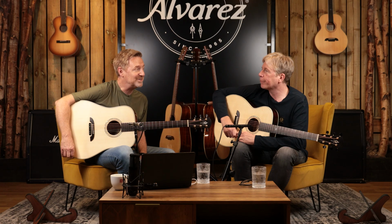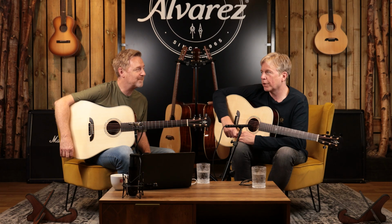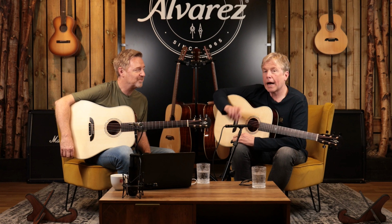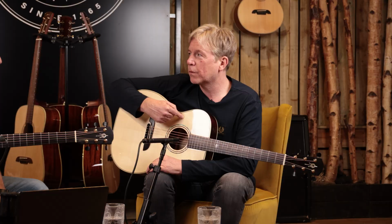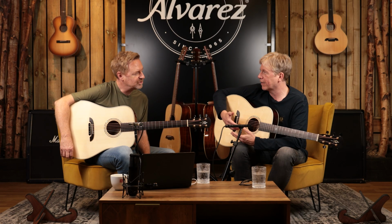Yeah. But what is interesting is just how different the sound of these two instruments are for being, like Chris has just said, all the same spec, except for the scale length and the shape. Air volume, man. Yeah. It's all about it. And if anybody's got one of these, this guitar we've had here for 10, 12 months? Yes. And it's really coming alive now, isn't it?